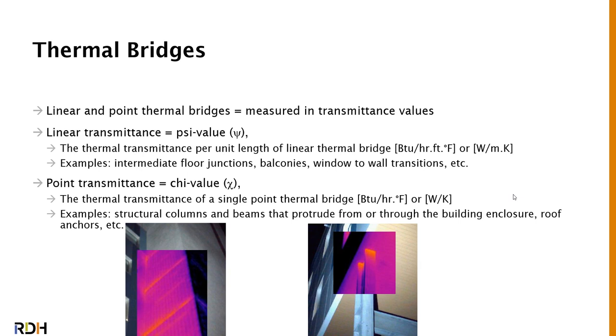So I described how we talk about the performance of wall assemblies. How we talk about the performance of thermal bridges is measured in transmittance values. So we have linear and point thermal bridges. Linear thermal bridges also have a linear transmittance value, which is also known as a psi value. The thermal transmittance of a linear thermal bridge is per unit length of that thermal bridge. So for example, an intermediate floor junction, as you can see in that thermal image, balconies, window to wall transitions, as I mentioned before, parapets, these are all linear thermal bridges because they occur over a length.